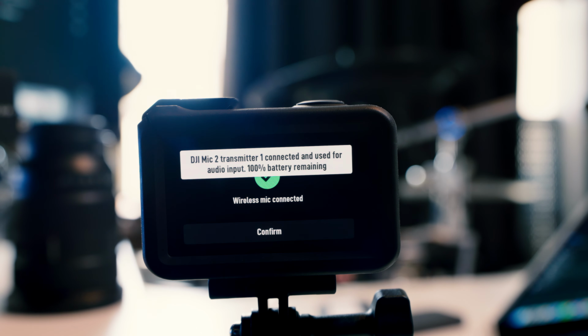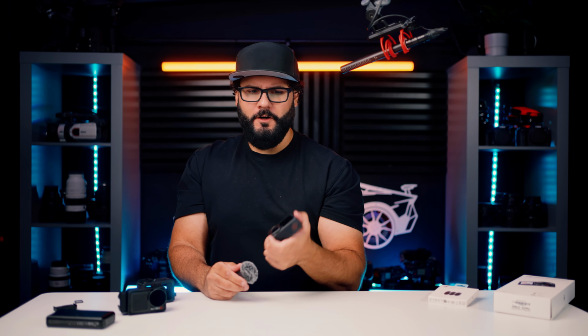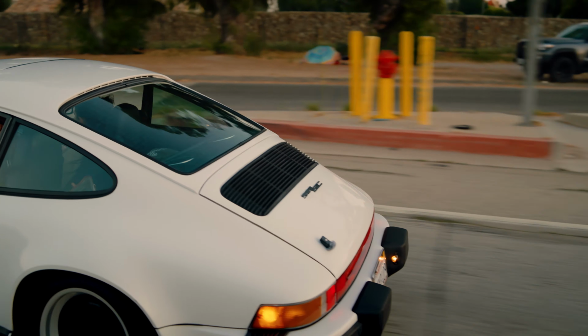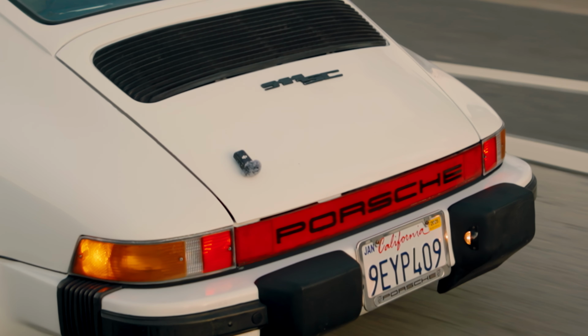And then you can move this to wherever the audio source is. So if you're shooting cars and this is mounted on the roof, you can actually just set this up near the exhaust. And then now you have amazing audio coming from your camera. Or if you're doing something like vlogging, you can clip this onto yourself.